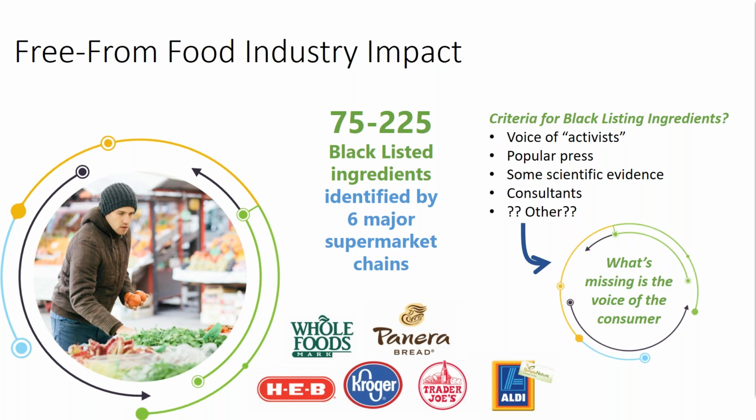And the six major supermarket chains currently, and the criteria they use for listing, or blacklisting, various ingredients come from a number of different sources.